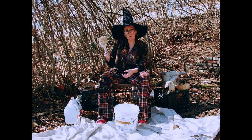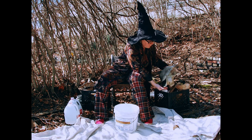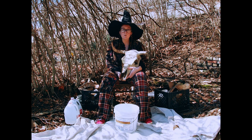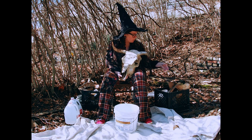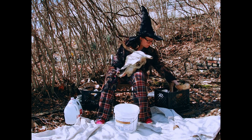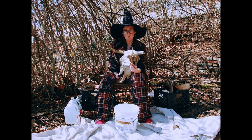got my good old-fashioned scrubby brush, and I'm gonna take this beautiful skull and some of her other bones and try and get them nice and clean so I can make something out of them. Maybe paint on them, do something. I'm not sure yet. I've got a whole bunch of them. I've got some rib bones, pieces of the spinal column, a little bit of everything.